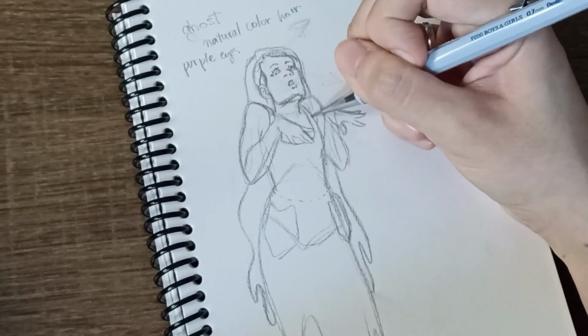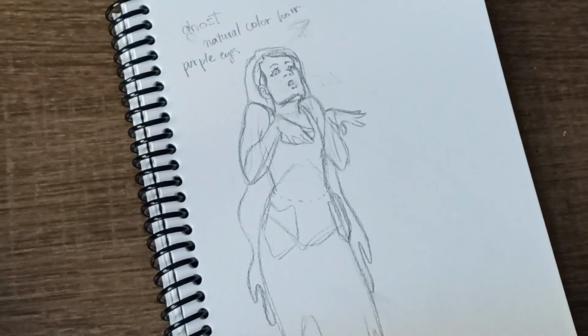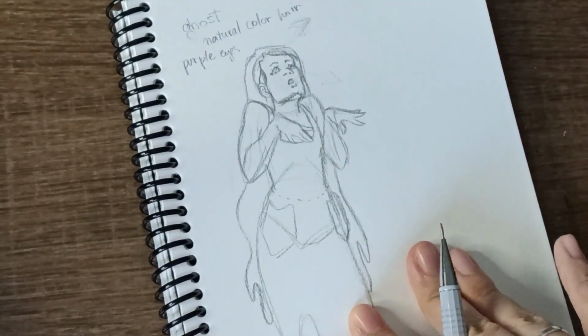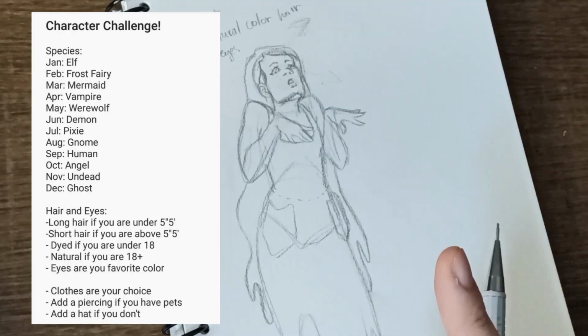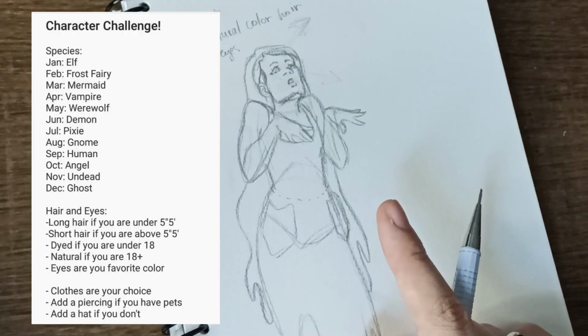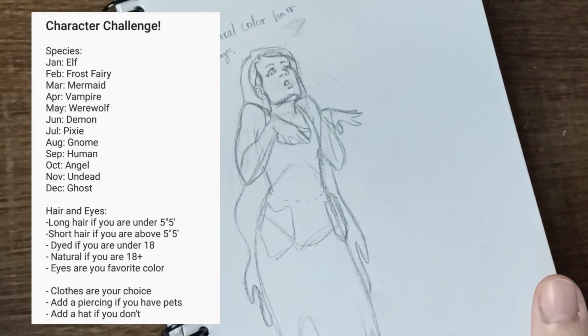Sometimes simple is better, and I like this. So I'm just gonna leave it as it is. Now the last thing, add a piercing if you have pets. I don't have pets, I wish I did. Okay, add a hat if you don't.